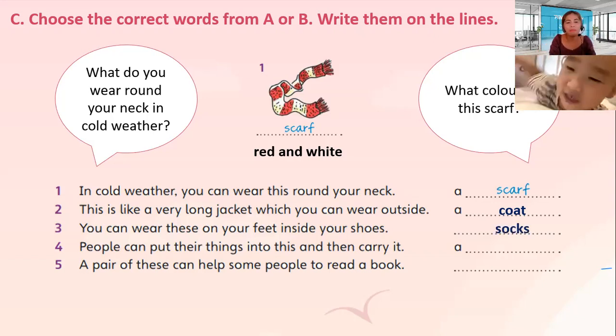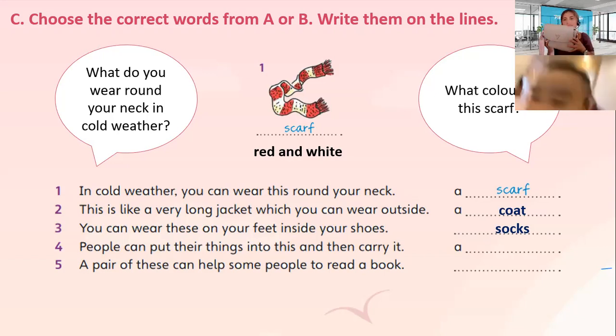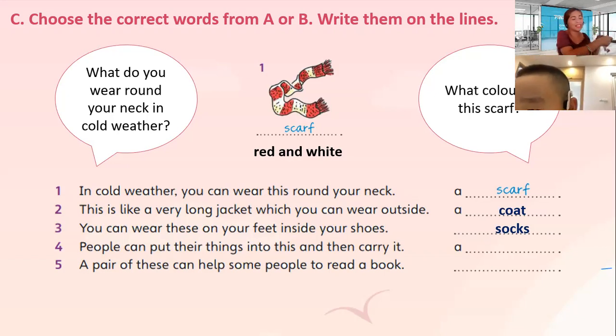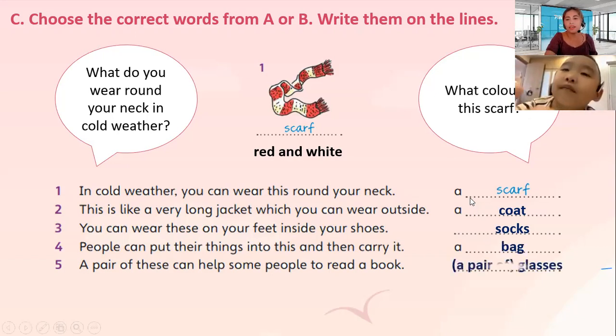4. Yeah. People put their things into this and carry it. What is it? No. 2. 3. Oh, you will put all your things. Okay. Like this. 10. The bag. Okay, what is this? It's a bag. Okay, very good. Okay, next one.